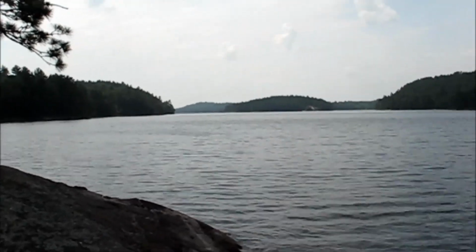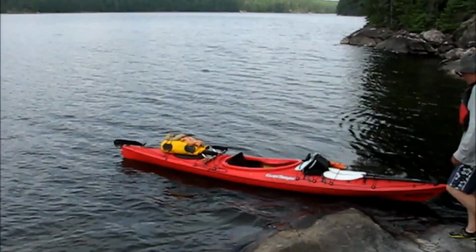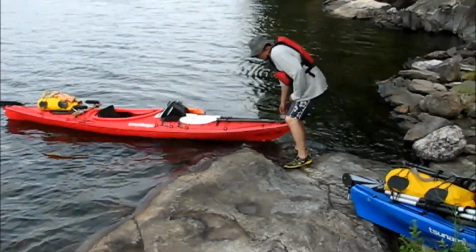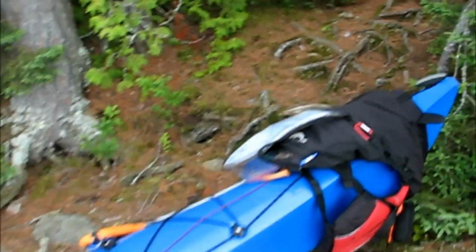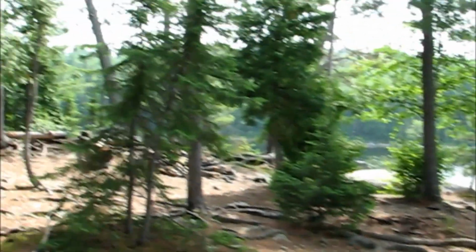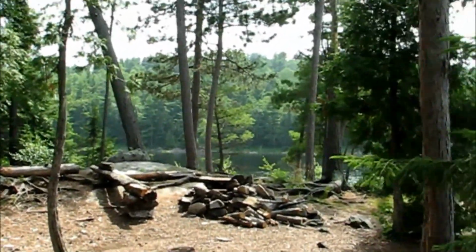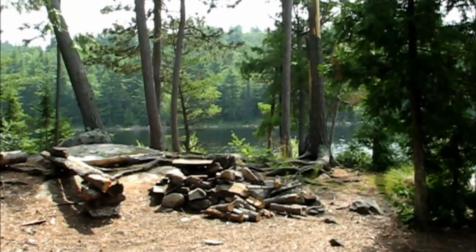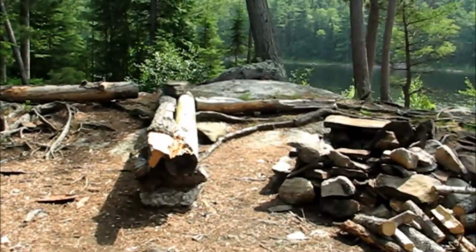That's where we came from, and it looks like we found our campsite for the night. Nice place to pull the kayaks up here. We got a couple of spots for tents here. We're on a point with the breeze coming on to us, so it should be good for bugs. And we got a fire pit here and a couple logs to sit on.